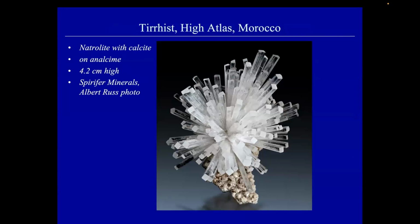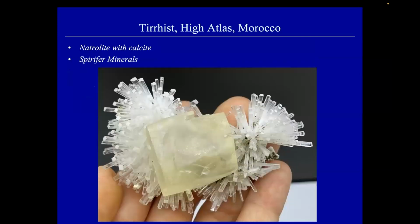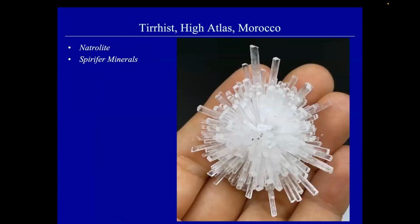Jeff mentioned the natrolite from Tazouta that Spirifer Minerals got a parcel of. They are natrolite with calcite, and the matrix is usually analcime crystals. This specimen is 4.2 centimeters high, and again, they're available from Tomac at Spirifer Minerals, or they were available when they first came out. Here's the same find associated with calcite. Hand is the best thing there for scale. No dimension was listed when Tomac offered them for sale, but there's a very nice report that he has on his website about the find.